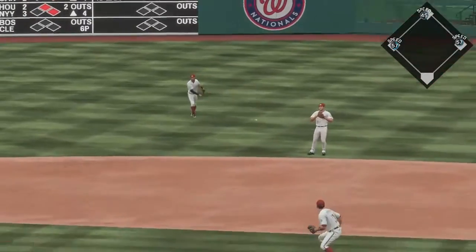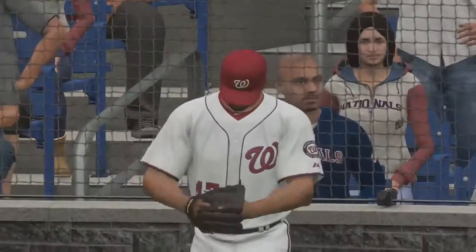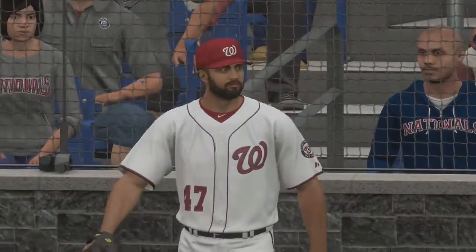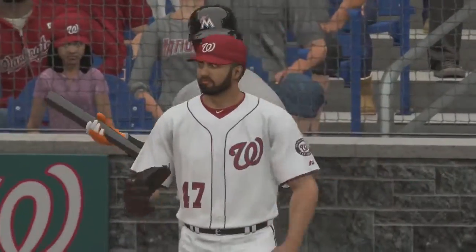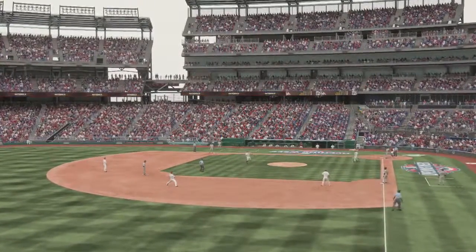Field for a base hit. Well, you know, that hit by pitch really set the tone for the inning. Now all of a sudden the next two guys get base hits. You're staring at a big inning right in the face.